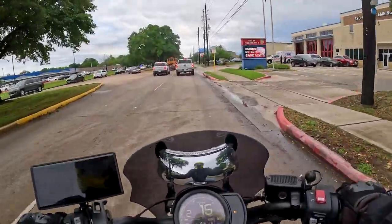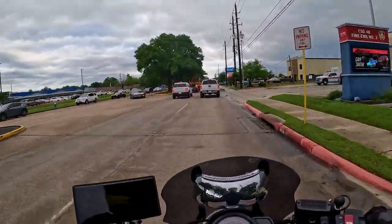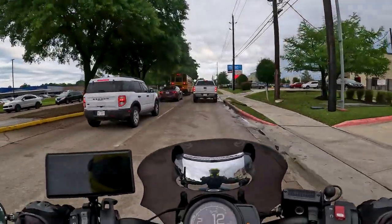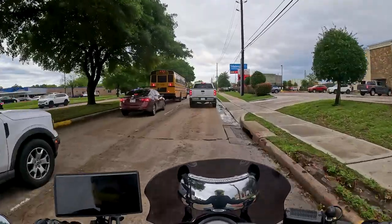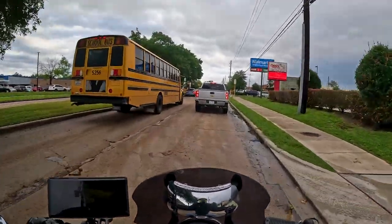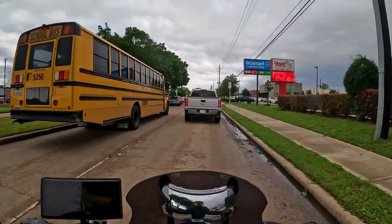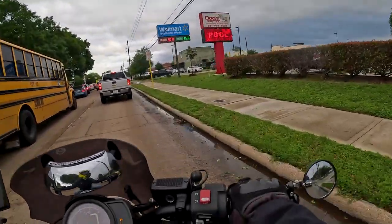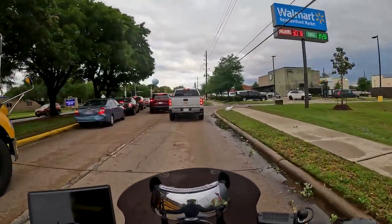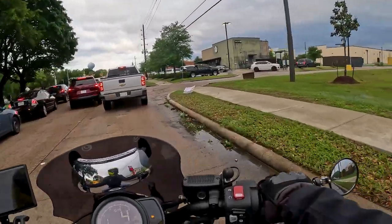Now, one thing to note about these is there's only one user mode or one custom setting on the Rebel DCT, where the other Honda bikes with DCT have two or three custom settings. I want to say there's three in the AT. I can't be sure. Anyway, man, look at all this on the road.